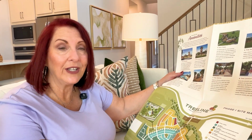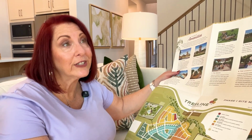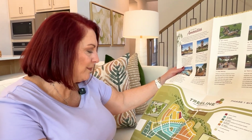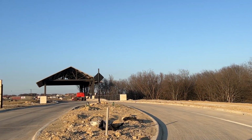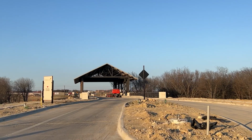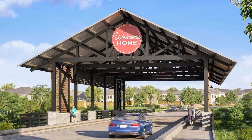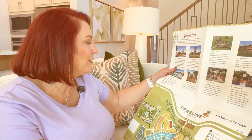They also have a community building. That's where your HOA is going to be lodged, but you can also do gaming and things in there. They're going to have a full-time lifestyle director, and just so much to do in this community. When you come in down that tree-lined street, there is a covered bridge, and that's going to be a lookout point so that you can see beautiful trees and lush greenery. And of course, they're still building that. And let me see if I've got everything. Man, there's so much.